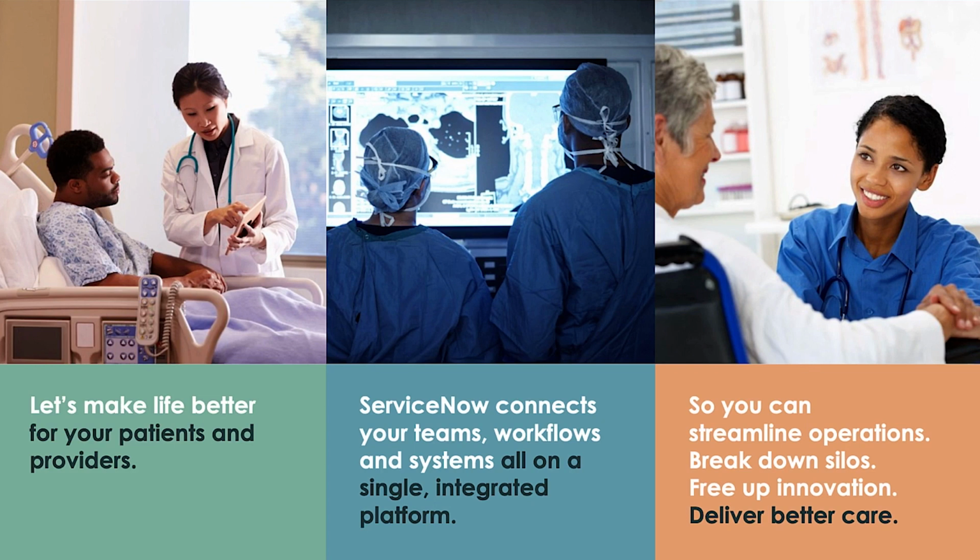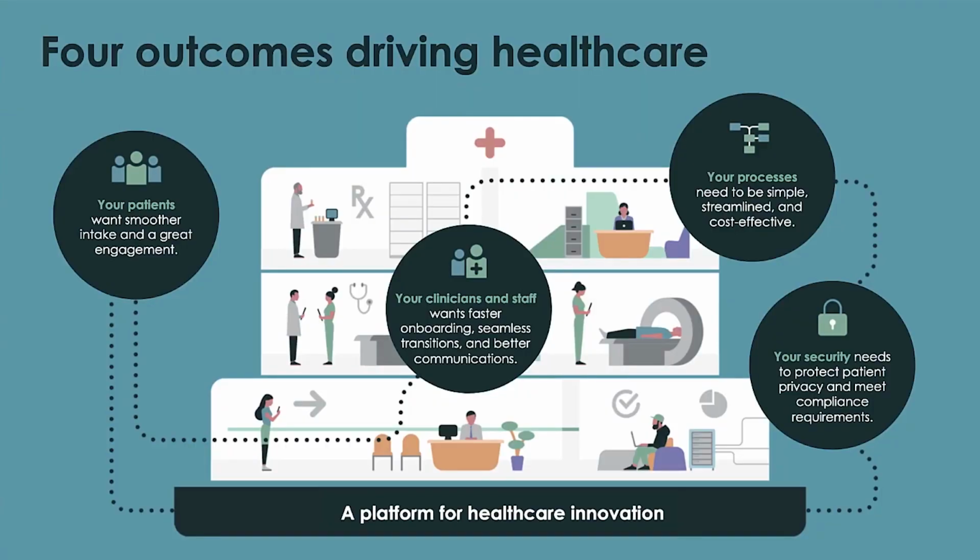So what does this mean for actual healthcare? We're looking at wanting to make life better for patients and providers. We're looking at having ServiceNow connect teams and workflows and systems so that we can streamline operations and break down silos. What I'll describe to you is some of the ways that we're using ITSM to help for a better clinician experience. But what we look at is really focused on driving 4 outcomes in healthcare.